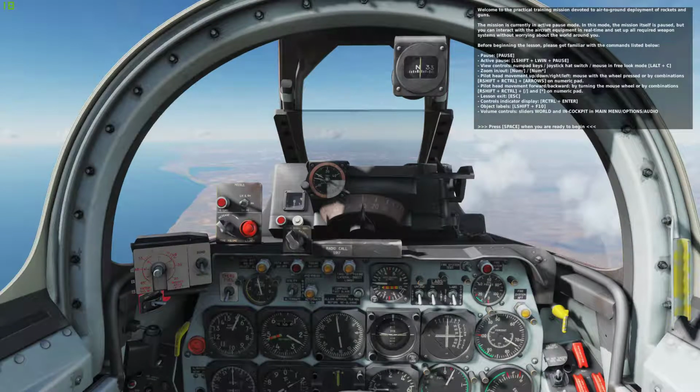Welcome to the practical training mission devoted to air-to-ground deployment of rockets and guns. The mission is currently in active pause mode. In this mode, the mission itself is paused, but you can interact with the aircraft equipment in real time and set up all the required weapon systems without worrying about the world around you. Before beginning the lesson, please get familiar with the commands listed below. Press spacebar when you are ready to begin.